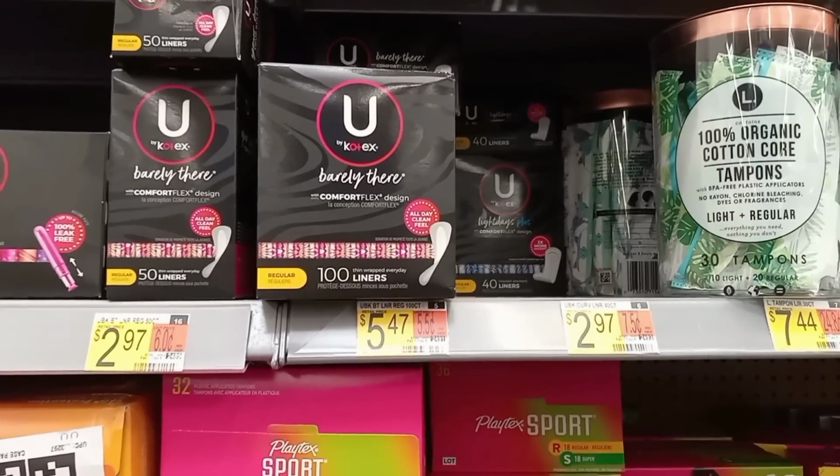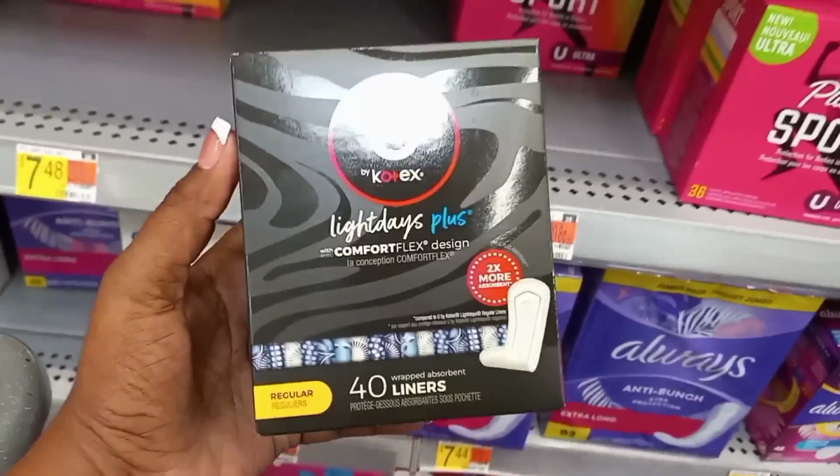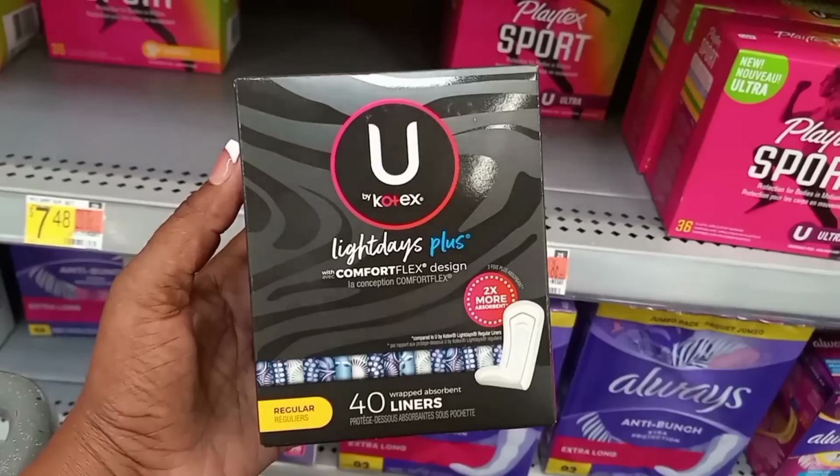This next deal is going to be on the U by Kotex. They're priced at $2.97 for both 50 count liners as well as the 40 count. So we're grabbing 1 of these. We'll be getting back $8 on coupons.com, the app, as well as $1 back on Ibotta, making it only 97 cents.